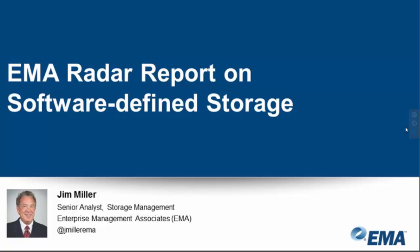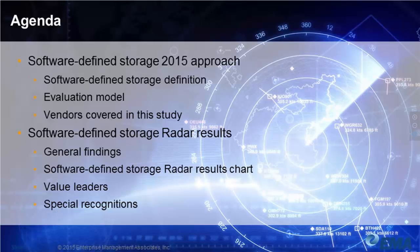Thanks very much, Raleigh, and good morning or good afternoon or good evening, depending on where you may be located. I am the storage practice owner here at EMA and responsible for all things storage, of which software-defined storage is one of them. So I'm looking forward to chatting with you today, somewhat briefly, about the report that was created.